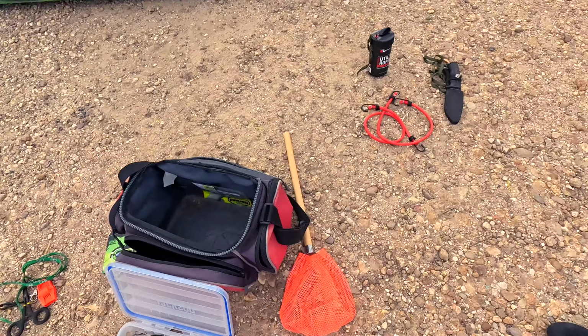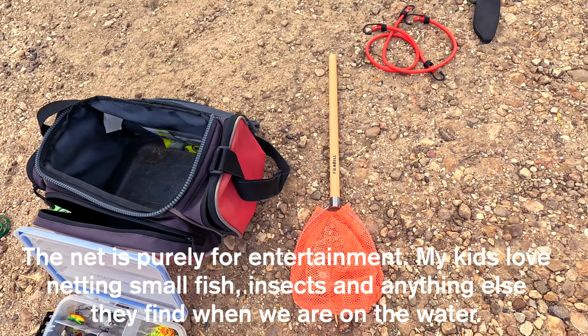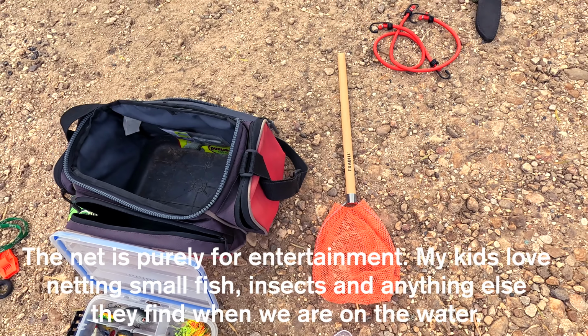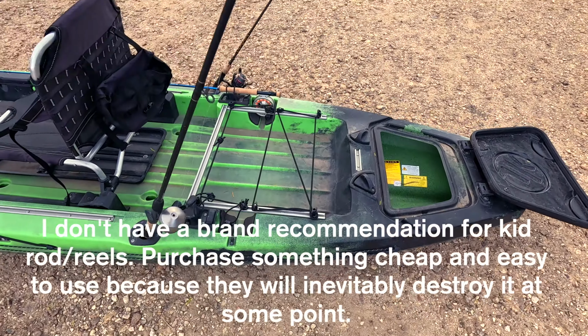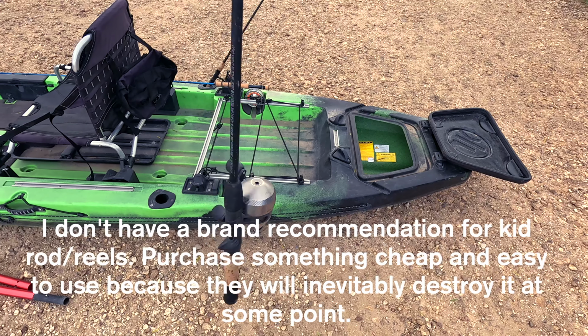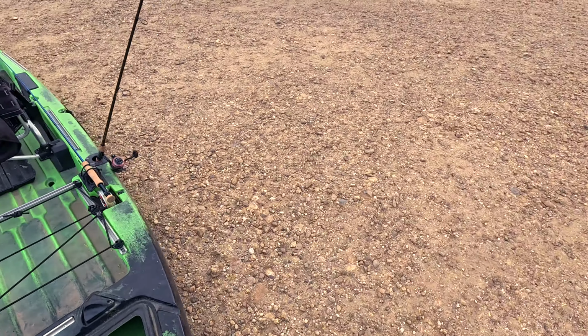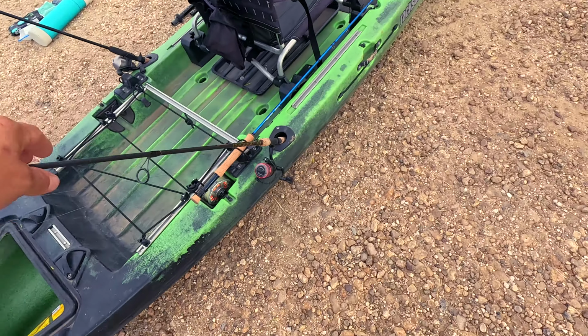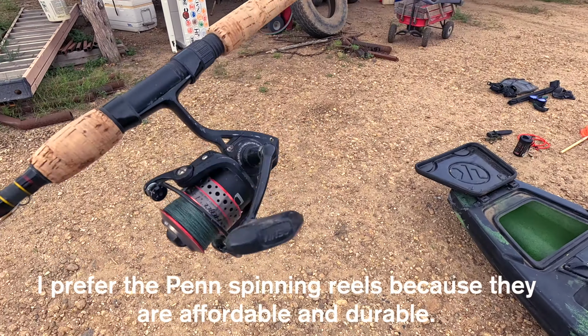All right. I also take a net with me. Kids just love netting things when you're on the river. All right. I just have a regular old Zebco reel here for the kids, rod and reel. Here's my rig here. This is my conventional rig. It's a Penn Fierce 2.